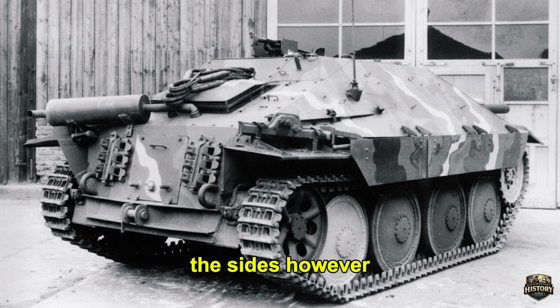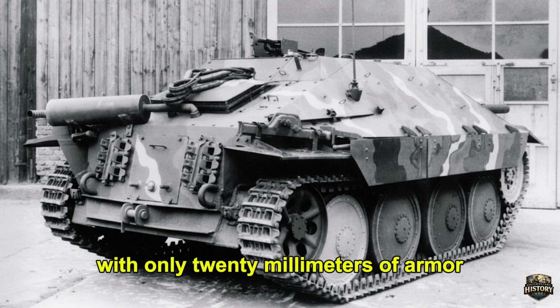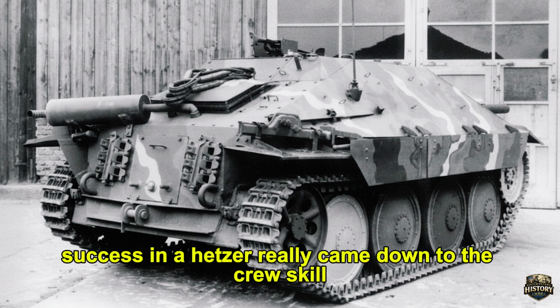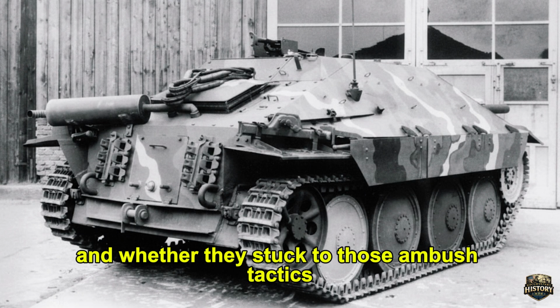The sides, however, were a different story. With only 20mm of armor, getting flanked was a death sentence. Success in a Hetzer really came down to the crew's skill and whether they stuck to those ambush tactics.